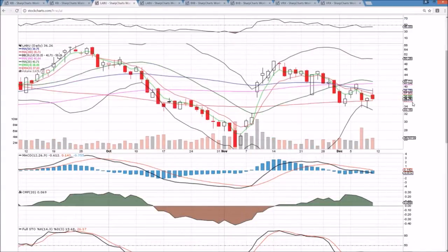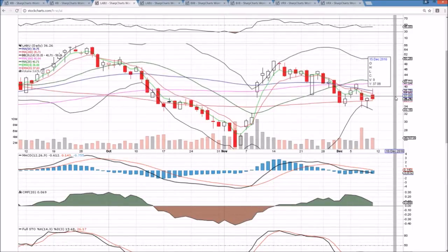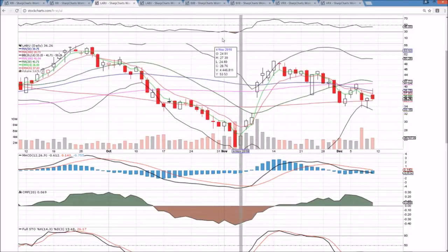So we look at LABU, and it pretty much looks the exact same. LABU and XBI trade very, very similar. We're trying to hold this 200-day moving average. No confirmation of the bullish candlestick, that hammer on Thursday. Rejecting from the 50-day moving average resistance. Support is 33.60, and the gap to fill is 32.34.